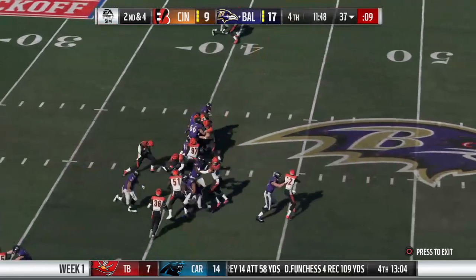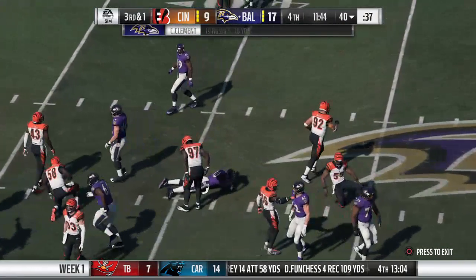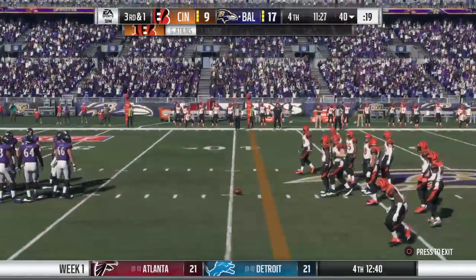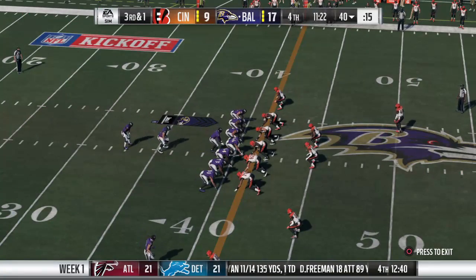Now a handoff here to his running back. And a good swarm to the football defensively as they get him down at about the 40. A 3-yard pickup on 2nd and 4. Now they'll need to convert here on 3rd and a little more than a yard.